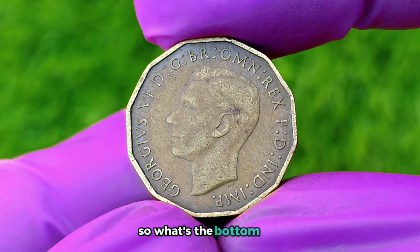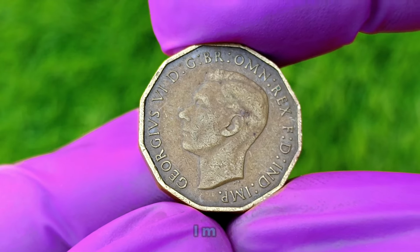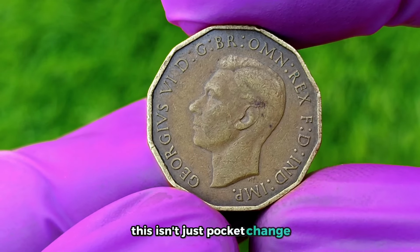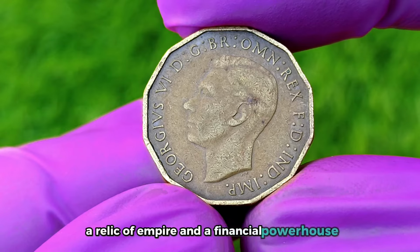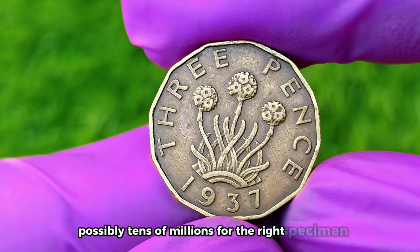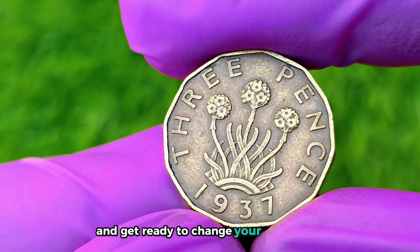So, what's the bottom line? If you own the 1937 George VI bicentennial threepence with Ind Imp, you are holding one of the most valuable coins on earth. This isn't just pocket change. It's a masterpiece, a relic of empire, and a financial powerhouse. The maximum reward? We're talking millions, possibly tens of millions, for the right specimen. Don't let this opportunity slip away. Get it appraised, get it auctioned, and get ready to change your life forever.